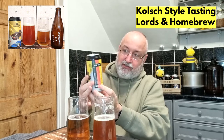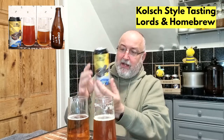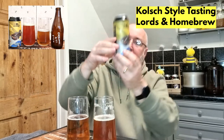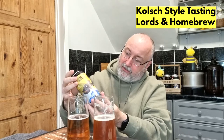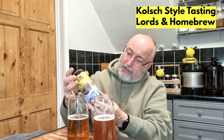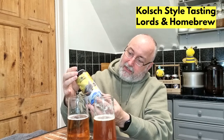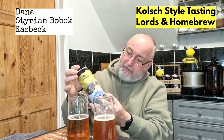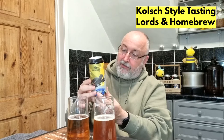And that's, I think that's John from Lord's, and he's talking about Lydia and the car there. So on the can, you can see the picture of the broken down Porsche. Superb. And what does it say here? It says, Kolsch style beer, brewed in Huddersfield. Ingredients, water, barley, wheat. Yeast, Darna Styrian Bobek. So, sorry, it's got yeast, and the hops are Styrian Bobek and Casbeck. And it is a superb beer.